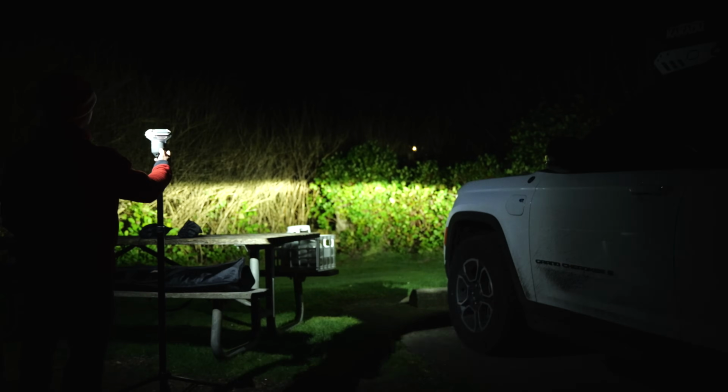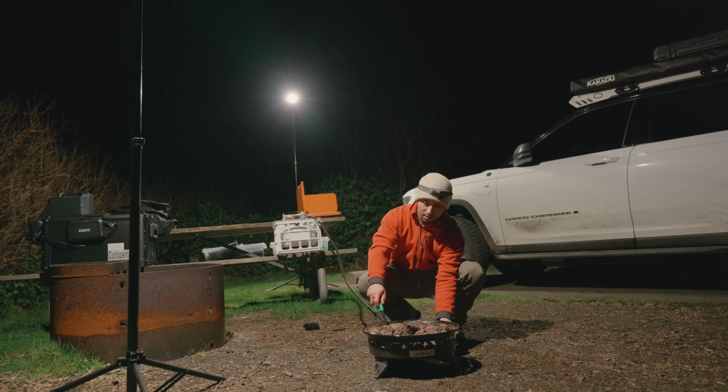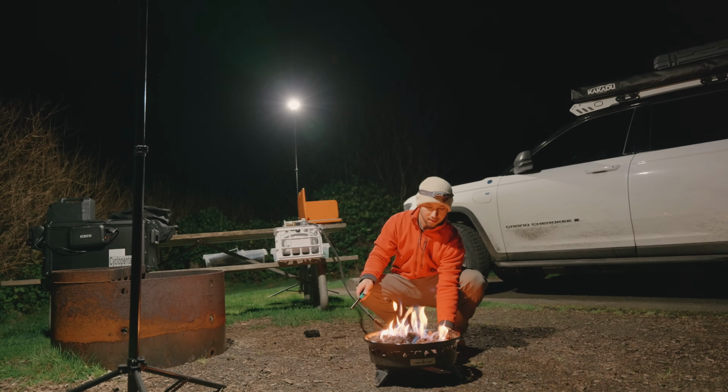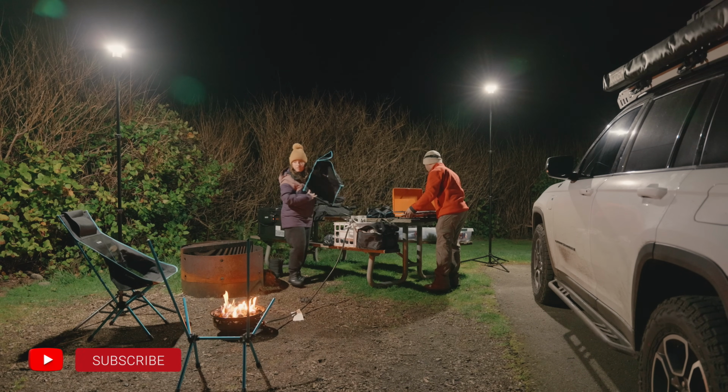Keeping things easy, we decided to head back to the campground from the night prior to get a start on dinner and relax. After a busy day, the thought of hanging out by the fire earlier in the evening as opposed to later sounded mighty nice.